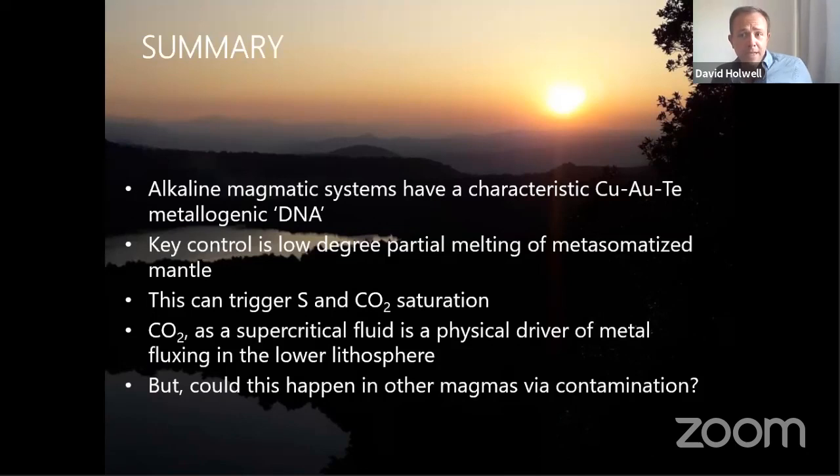Now the question then, and you may be thinking this, is could this actually happen in other magmas? It's all very well for alkaline magmas, but is that relevant to others? Well, in these magmas we're talking about mantle-derived carbon and sulfur. But let's say a tholeiitic magma, which might be sulfide and CO2 undersaturated at source, interacts with some rocks in the lower crust and gets contaminated by, let's say, sulfide and carbonate. Why couldn't you maybe have the same mechanism happening, but from a contamination perspective as well? So that's something that we are working on currently.